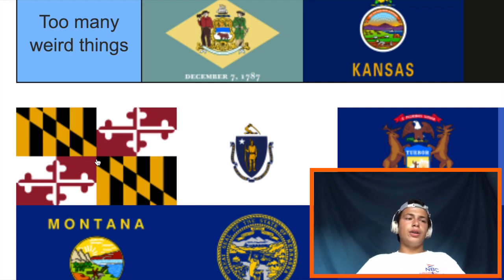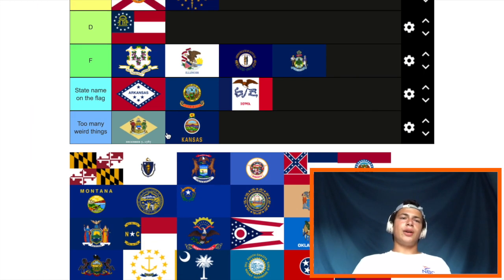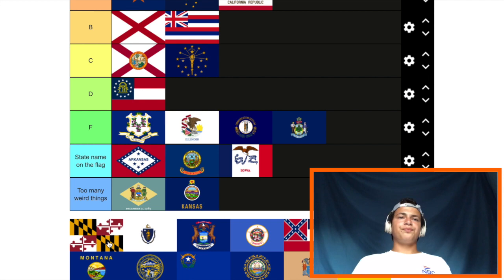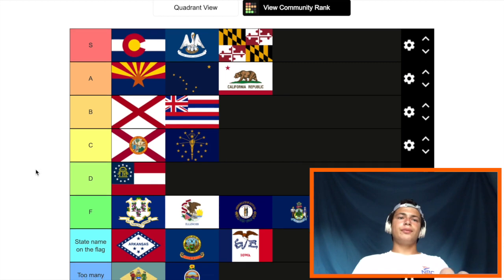Originally, it was the heraldic banner of arms of Cecil Calvert, who was the second Baron Baltimore. So it does have some history. You can look into it yourself, though I doubt you will. It's pretty cool, and honestly, I put it in S tier. I just like it. Not good vexillology, but pretty cool.